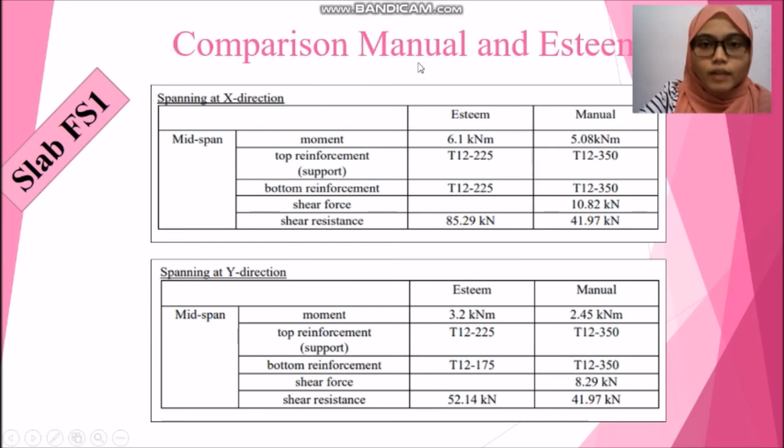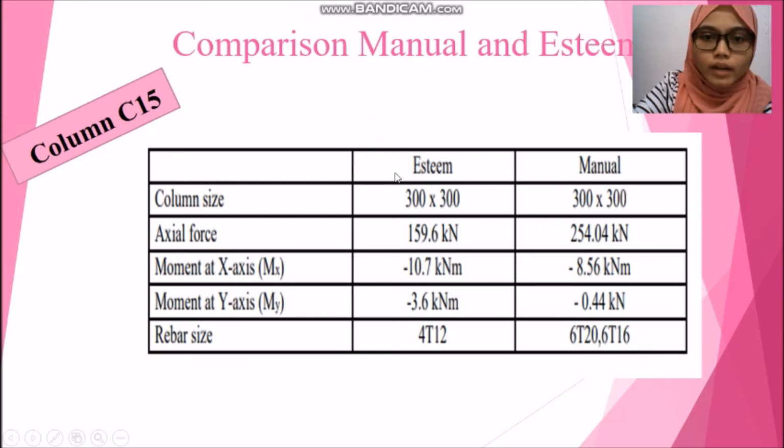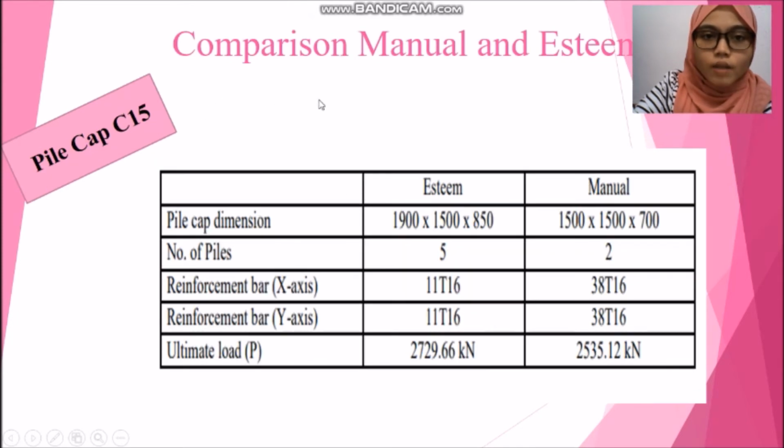This is the comparison of manual calculation and estimate for the slab FS1. As we can see, there is a little difference between the value of manual calculation and estimate. This phenomenon is common because the calculation method between manual and estimate software is totally different. Next, this is the comparison for the beam C/1 to 5. We have three spans, span A to B, span B to C, and span C to D. Next, this is the comparison for column C15. Last, this is the comparison for pile cap C15.